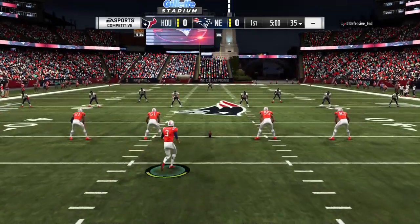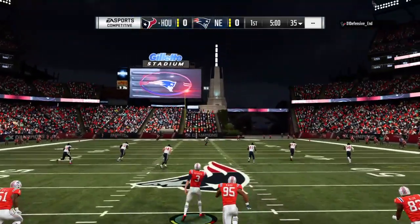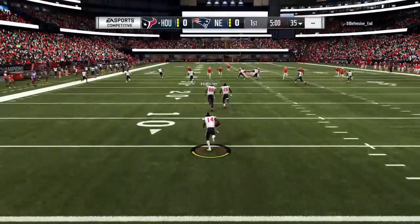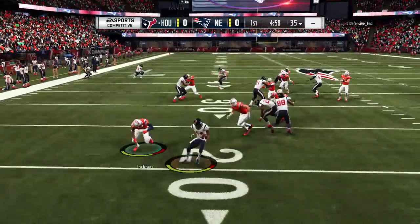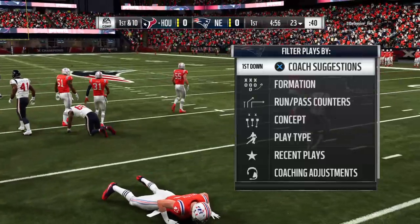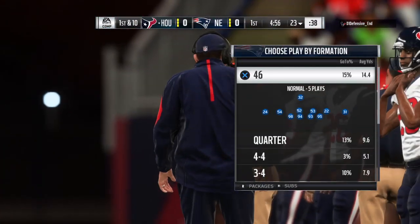Ready to go now. Stephen Gostkowski for the Patriots as we are off and running in Foxborough. Fielded about a yard deep. And he'll get across the 20 before he's brought down at about the 23-yard line.